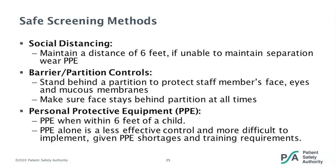Do you recommend shortening of the hours of care and the number of children? That I can't make a recommendation on. That's beyond what I as an IP feel comfortable making a recommendation on. That would be something I think the facility themselves would have to determine.